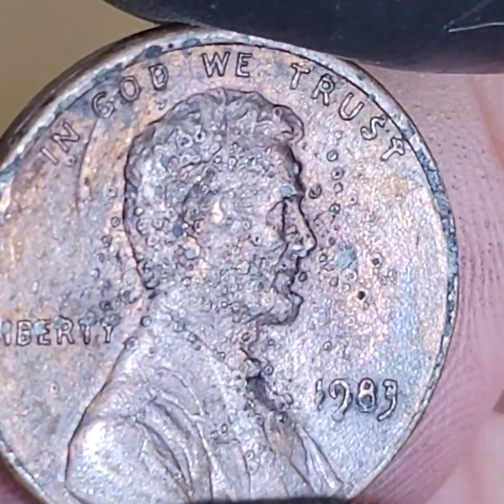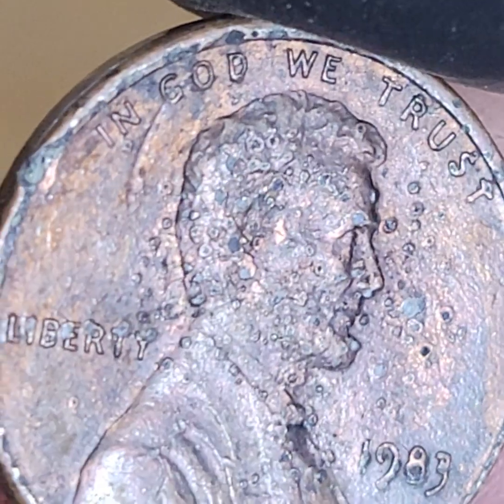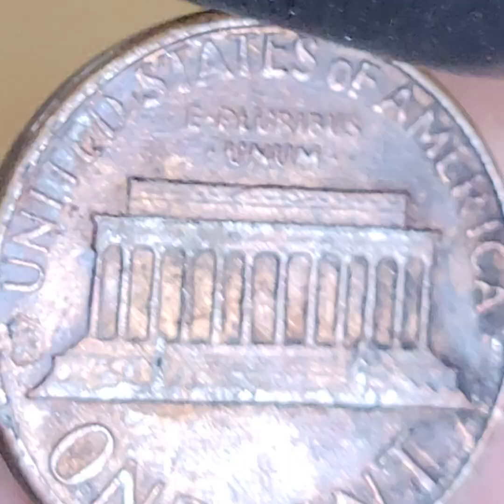83. If there's any doubling on the reverse, oh, that's pretty cool, man. Let's see. I have to look under the loupe. Sometimes the doubling is very small. All right, saved by the bell. No doubling on this one, but a very cool penny.